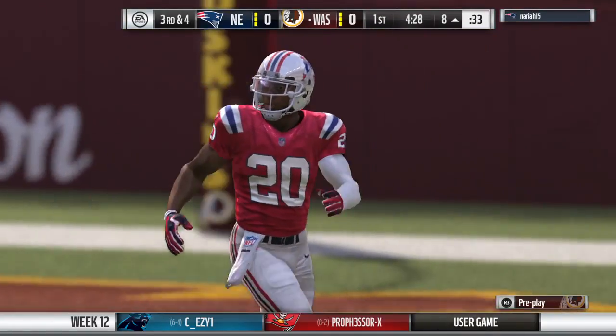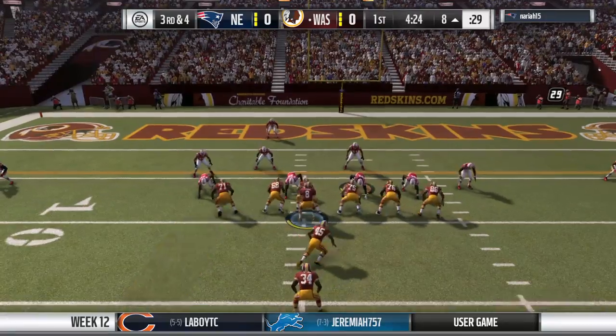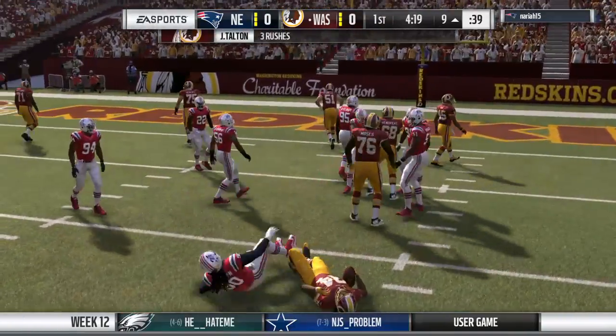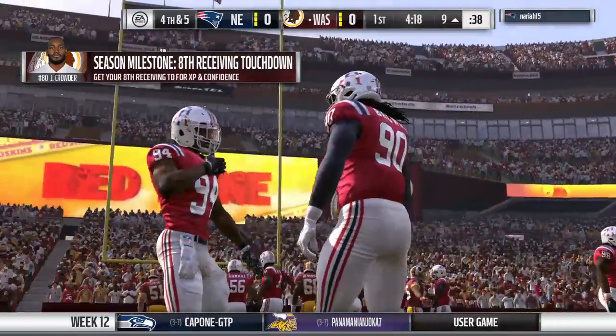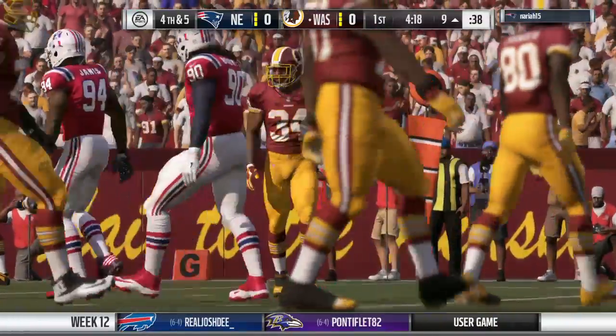8th play of this opening drive coming up. This is third down. And on the ground they go with a running back. That'll make it 4th down after a loss of 1. Okay, no score on that play, but this guy's been a touchdown machine all year long. You know they trust him with the football.